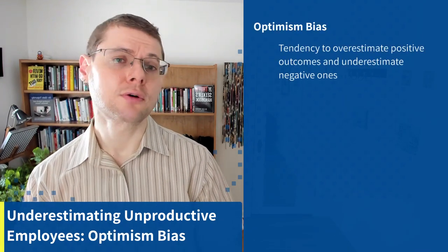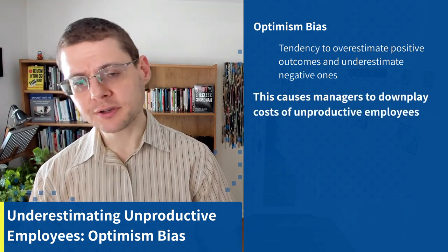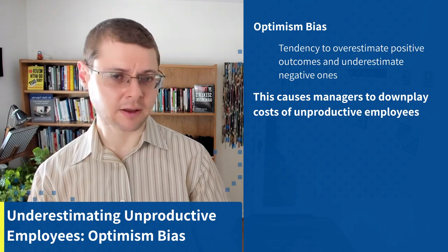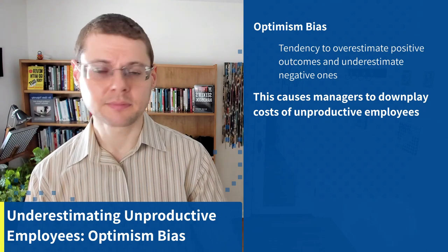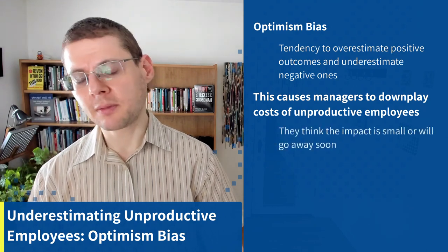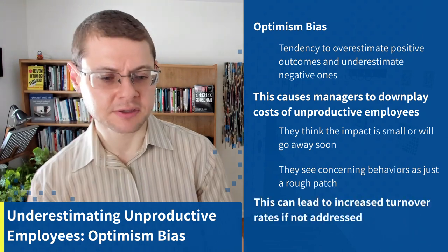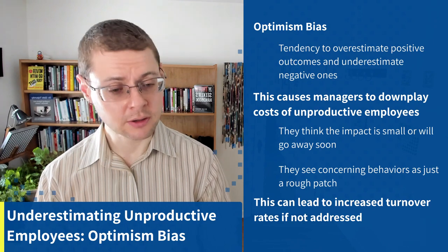Optimism bias is another problem. There's a tendency to overestimate positive outcomes for many managers, and some managers may tend to be too optimistic about unproductive employees. They might realize they're unproductive, but give them way too much time and not fire them nearly quickly enough. They think the impact is small or will go away soon, and so they see these behaviors as a rough patch. And this can lead, of course, to increased turnover among good employees if not addressed.